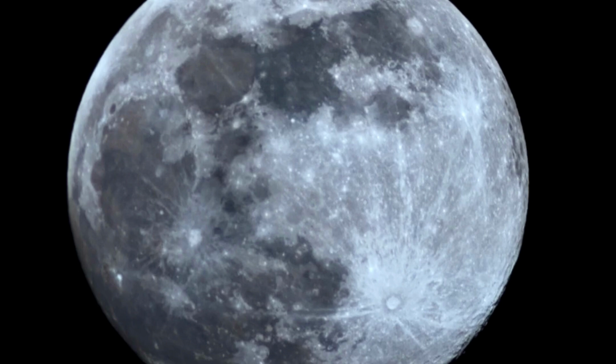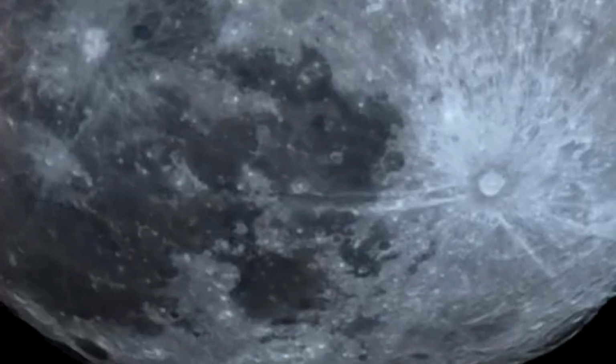I'm guessing everybody can already guess what this one is. It's, of course, our moon. I think it's one day away from being a full moon, but this is our closest planetary object, our moon.